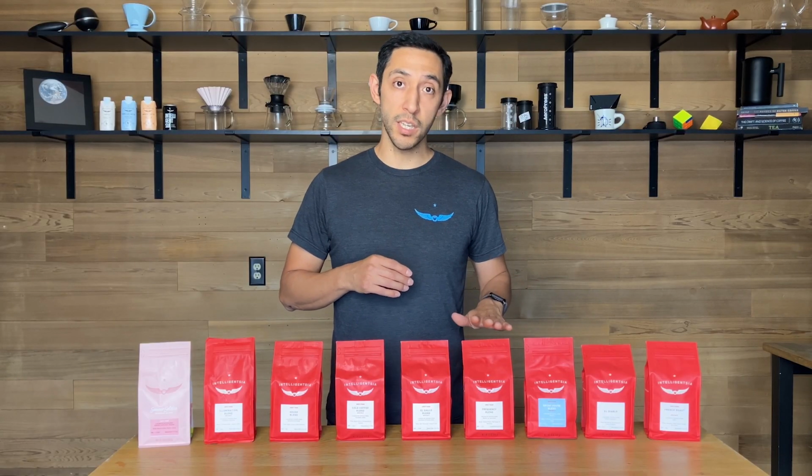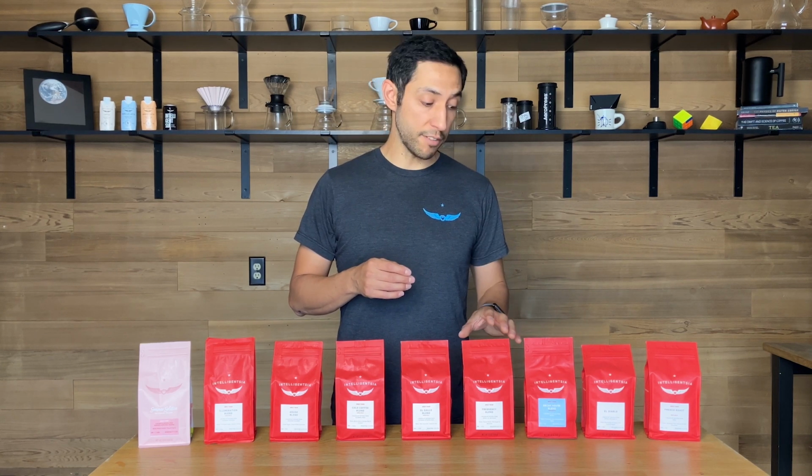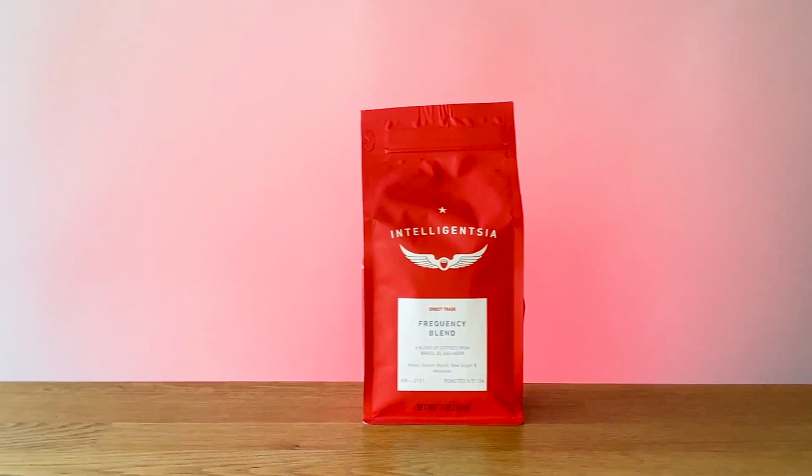And then from there, we have Frequency. Frequency is a little bit more developed. So this is a roast level 5. And the last coffee in our comforting category, this typically has Brazil and El Salvador in there, but those components can also change, again, depending on the seasonality, a little bit more leaning toward caramel and chocolate on Frequency.